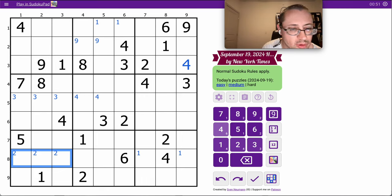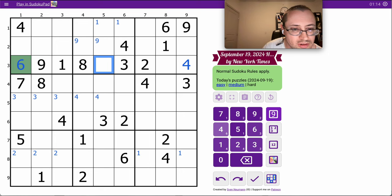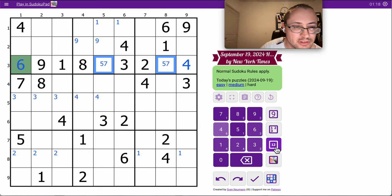Okay, and I have nothing in row five. Interesting. But actually, I think I might be able to finish row three. I have one, two, three, four, eight, nine. I need five, six, and seven, and this one sees five and seven. Guess what? It must be six. So, the remaining digits in the row are five and seven.